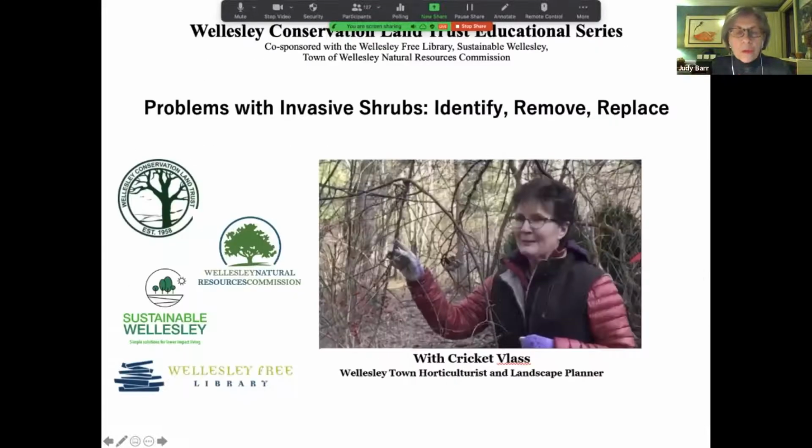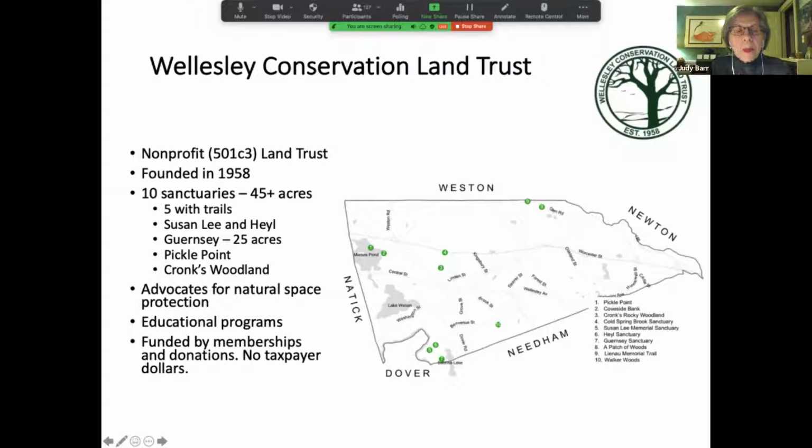Other properties with trails are Pickle Point, which is a trail on a peninsula extending into Morris's Pond on the east side, and Cronk's Rocky Woodland, a spring wildflower beauty in the middle of College Heights in the residential area. Please get outdoors and enjoy them all.